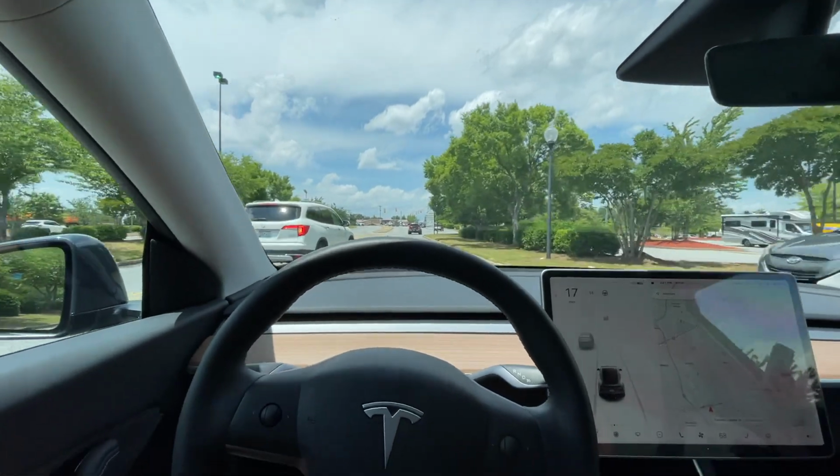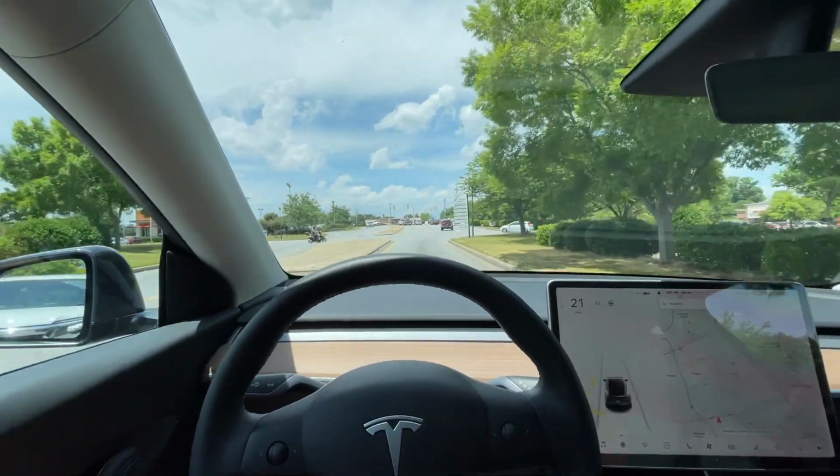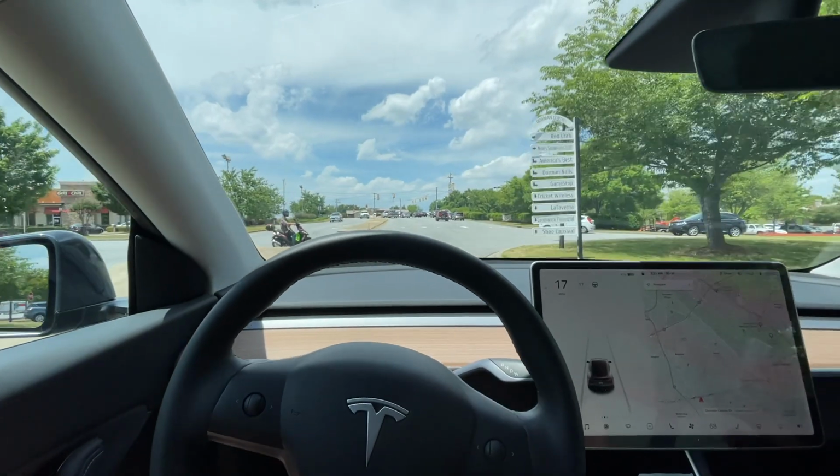Wow, come on, boys. We got a moped here now. Where are you going, buddy? All right.